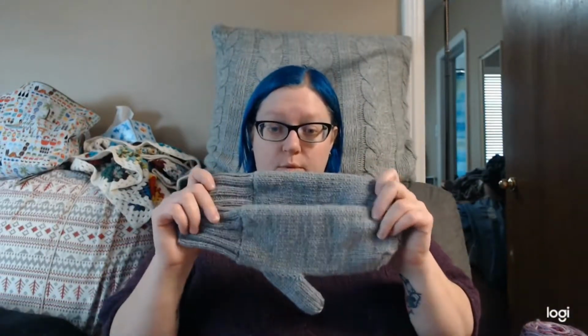The other thing I finished is a pair of my Waiting for Winter mittens. These ones are for my sister-in-law, so all I had left to do was the linings, which are done. They are not washed or blocked. And that still feels kind of funky at the end there.